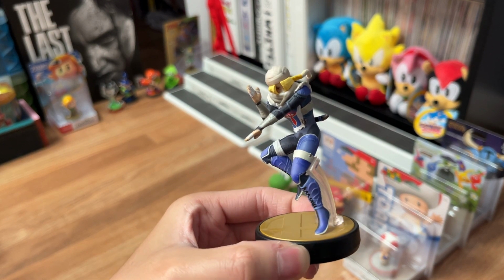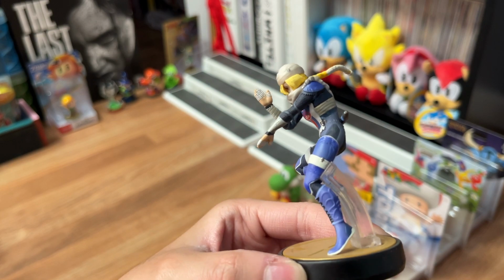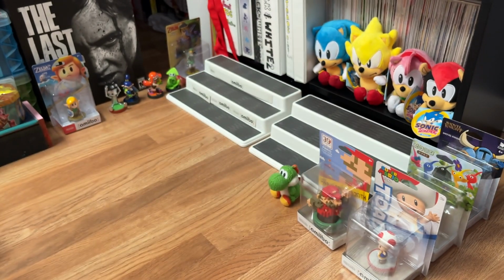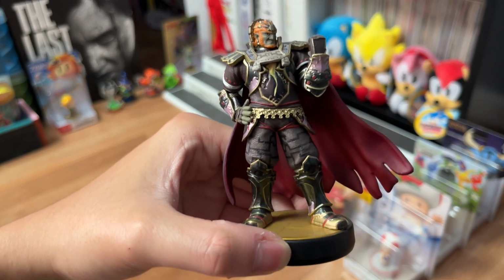The amiibo figures just have so much great detail in such a small form factor. It's actually kind of crazy. And of course, we got the villain himself, Ganondorf.